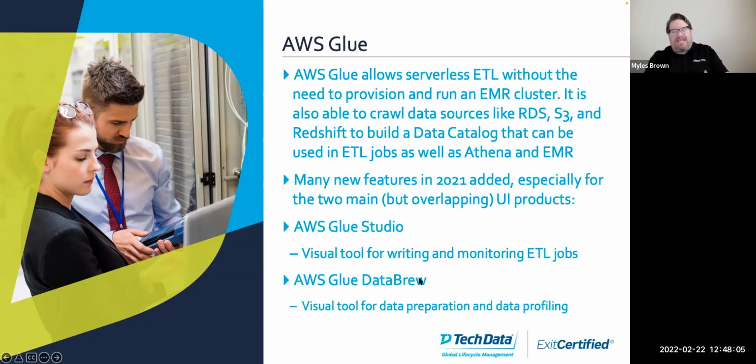Glue DataBrew is for a slightly different audience, and instead of thinking about jobs, you're thinking about data. So it's a visual tool for data preparation and data profiling. So it's really targeting more the data scientist who says, I'm not building these pipelines and products. I'm an experimental person. I've got data in all these different data sources. It's a real pain for me to grab it from all those places and clean it up. Here in this table, it's called F name. In this table, it's called first name.